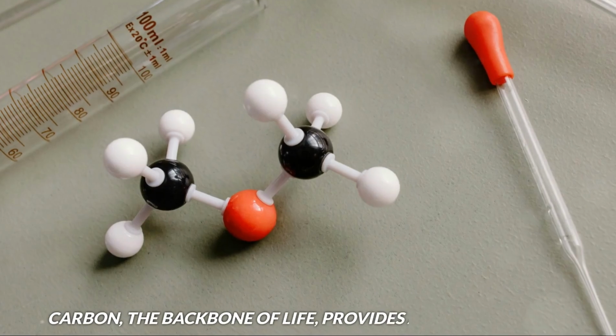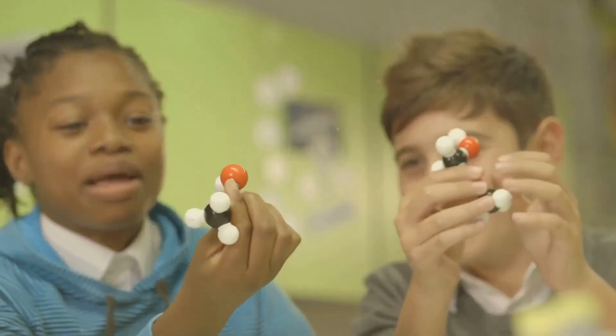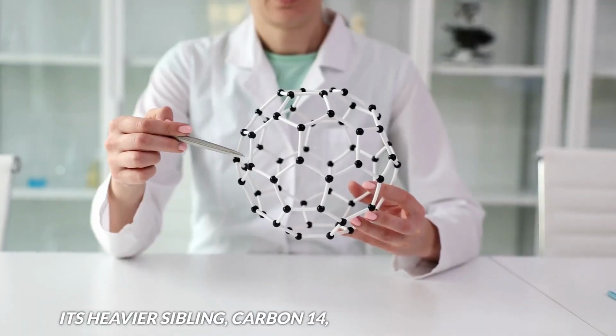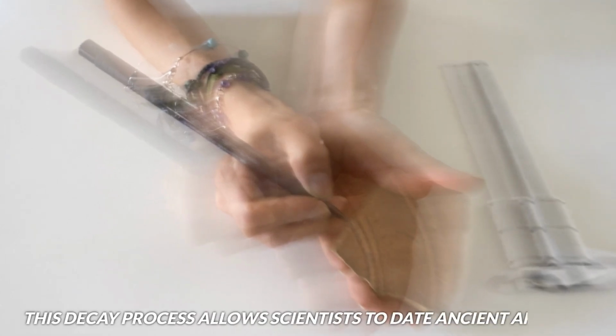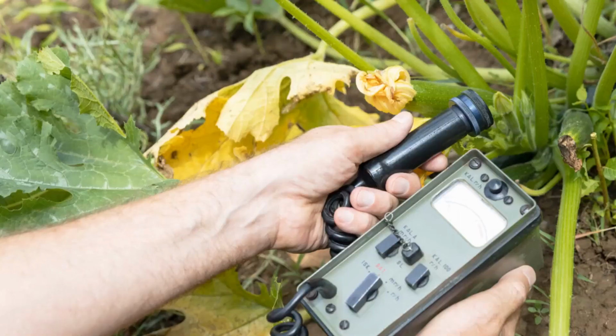Carbon, the backbone of life, provides a classic example. Carbon-12, the most abundant isotope, forms the basis of organic chemistry. Its heavier sibling, carbon-14, with 2 extra neutrons, is radioactive and decays over time. This decay process allows scientists to date ancient artifacts and fossils, providing a window into the past.